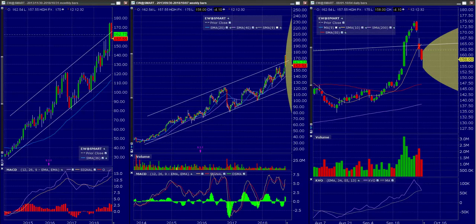I saw an interesting setup today that I thought would make a great example of knowing when to hold off putting a trade on. We're looking at a chart of Edwards Lifesciences. I have three time frames on here. The far left is the monthly, the middle is the weekly, and the right is the daily.